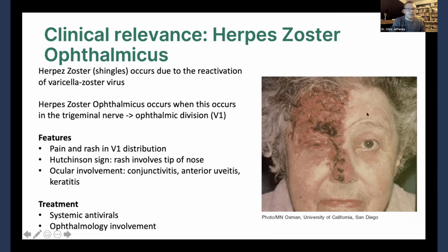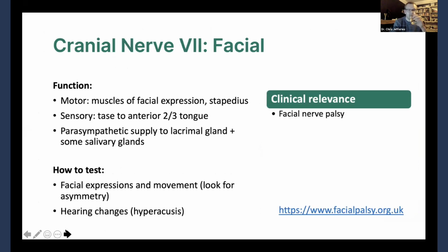Okay, great. So we've talked about the trigeminal nerve. So we're going to jump now, because remember, we've already covered the sixth cranial nerve, the abducens nerve, we're going to jump straight to cranial nerve number 7. So cranial nerve number 7 is the facial nerve.